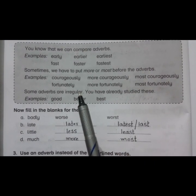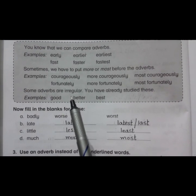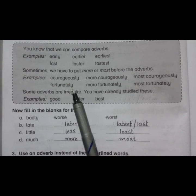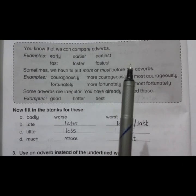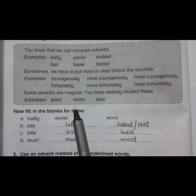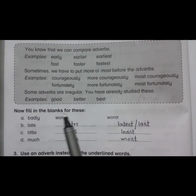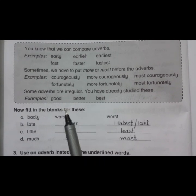And the third type of the degrees of the adverb was that some adverbs are known as irregular adverbs. You have already studied them before. Now, what were the irregular adverbs that we have taken before? Those which do not follow the general pattern of changing the forms are called irregular adverbs. They do not end with er or est in their comparative or superlative degrees, like good, better, best, bad, worse, worst, quite different from others. So these are irregular adverbs.